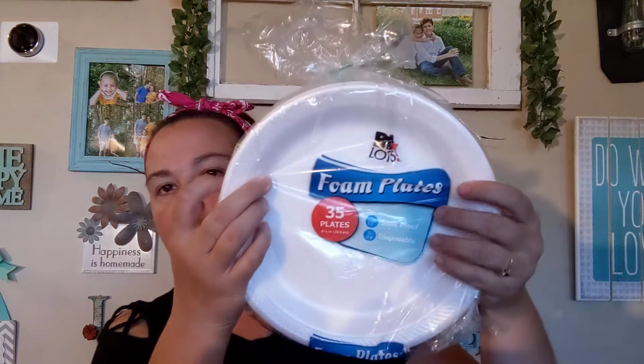So from there we went to Big Lots, and I went ahead and picked up a pack of these foam plates. You get 35 for a dollar. We needed some of those. Those are good for us on game nights when my daughter has a game. I can just fix her a really quick sandwich or a snack before her game and put it on there, and that way when we get to the fields we can just throw the plate away, not have to worry about keeping up with it.